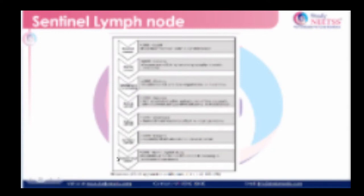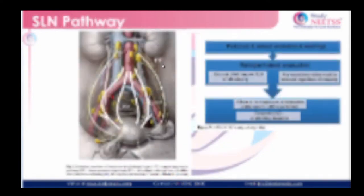In vulval cancer and in endometrial cancer, it is starting, it is being established nowadays. Okay. So this is the sentinel node pathway. Usually this is the upper paracervical pathway. That is, this is the most commonly followed route, that is to the medial external iliac and the obturator nodes. This is the lower paracervical pathway where it goes to the presacral lymph node and it follows the internal iliac lymph nodes. Then this is the infundibular pathway, which is the least common pathway.